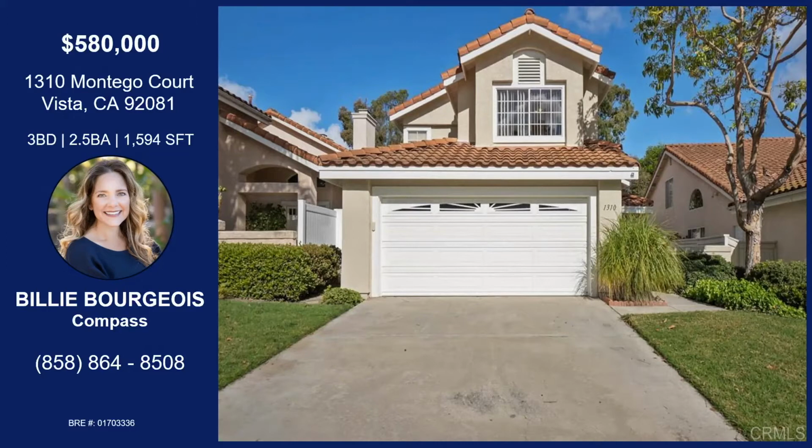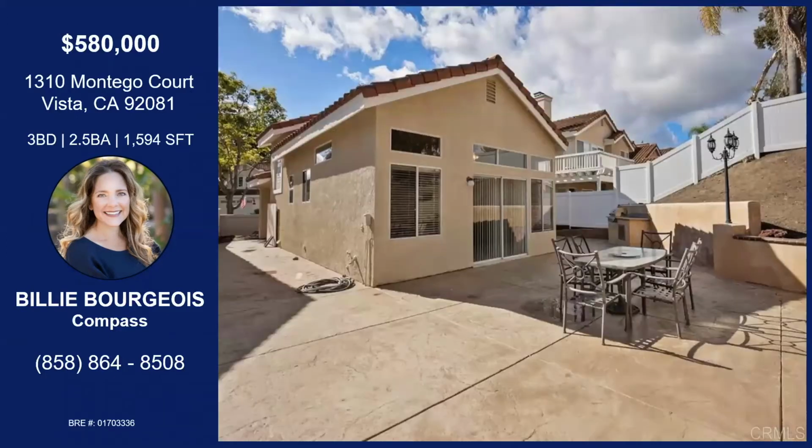This listing just came live last Friday. It's 1310 Montego Court in Vista, in Shadow Ridge. The property is a three-bedroom, two-and-a-half-bath with the master and full bath on the first floor, which is very nice. It can live as a single story. There is another guest bathroom on the first floor as well, so guests don't have to use your master bathroom.